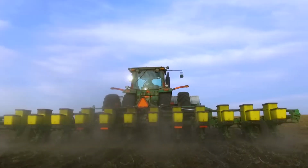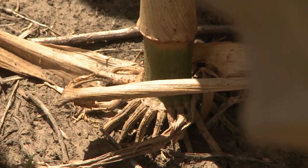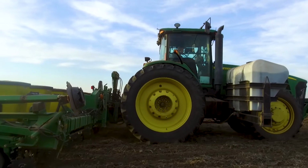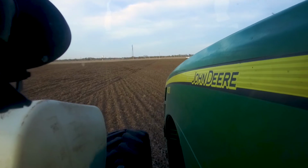If we plant too shallow, we can develop rootless corn syndrome. And also we can start messing up with our crown roots a little bit. If your planting depth gets too deep, right, then you'll have trouble with emergence and your mesocotyl might get a little too long and again, start messing up with your crown roots a little bit. So planting depth and consistent planting depth throughout the field is extremely important.